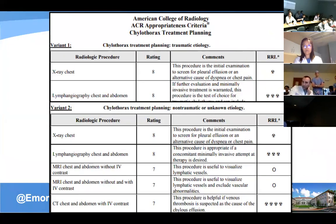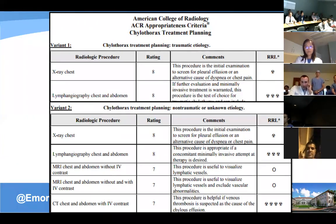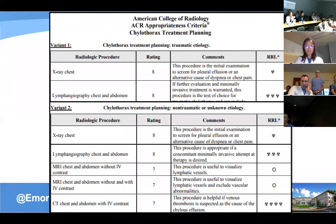There are appropriateness criteria for it as well, and we break it up into traumatic versus non-traumatic etiologies. With the traumatic etiology, in this one particular image, I'm only showing the ones that are usually appropriate. So if it's not in this image, it's not considered usually appropriate. Chest x-rays are obviously fairly commonly used. Lymphangiography, plus or minus embolization, is helpful in both situations, particularly if you're going to try a minimally invasive treatment. In the non-traumatic etiology, MRI, as well as CT chest and abdomen with contrast, are helpful to exclude venous issues. The MRI is really helpful to potentially map out the lymphatics.